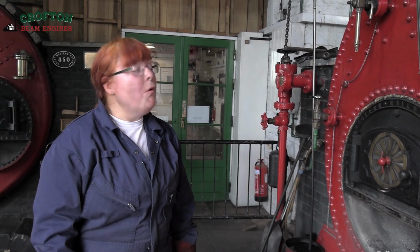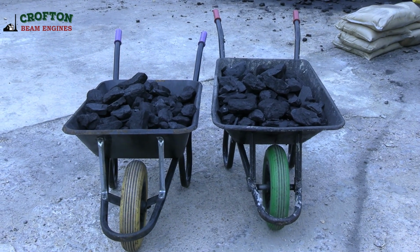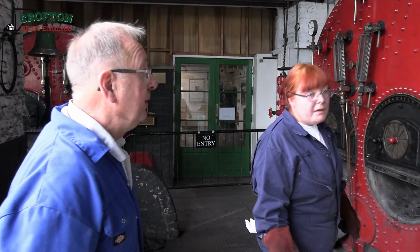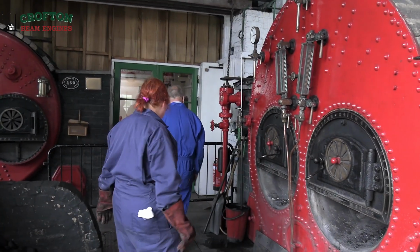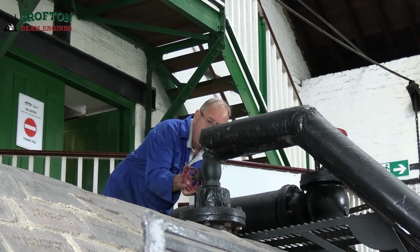Warming through, yeah. We might have to hold back a bit if we can, because I think we're a bit early today with the pressure. I'll open them up. Okay, you will open them up. There's now enough steam pressure to start the warm through of the small engines.